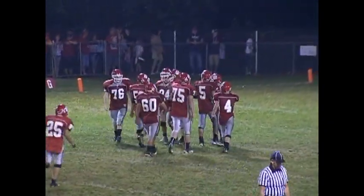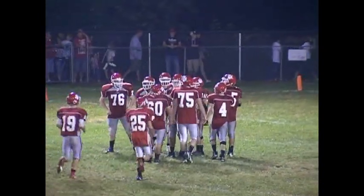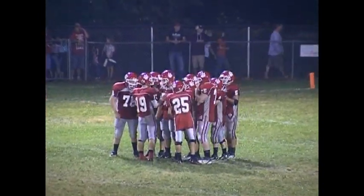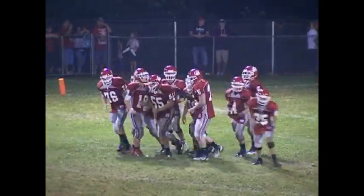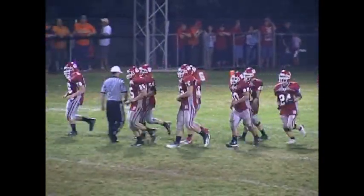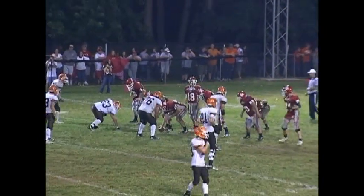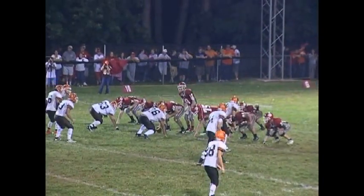Next week, the Buckeyes will travel to Newark Catholic, and that'll be a Saturday night game once again. Trimble will play at Wahama. Of course, that game will probably decide the Hocking division right off the bat. In week 2 for Trimble, I believe it's week 1 for Wahama. They start a week later in West Virginia.